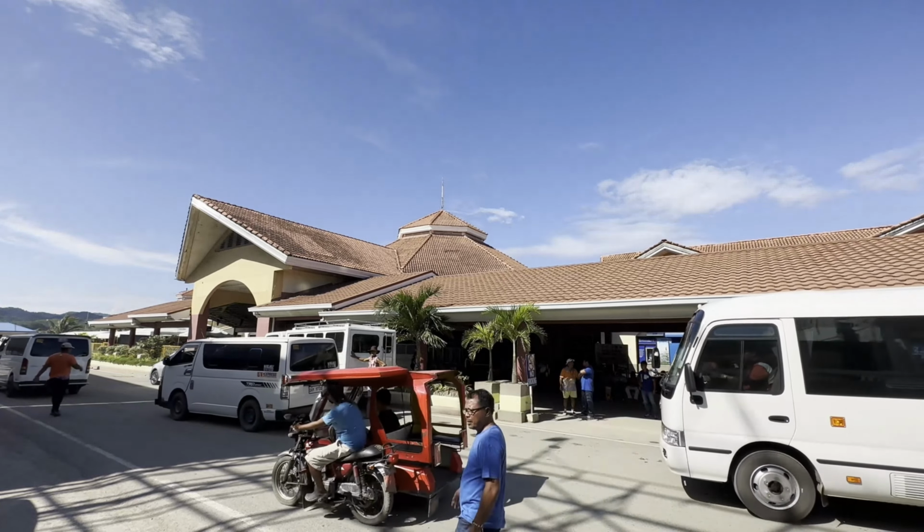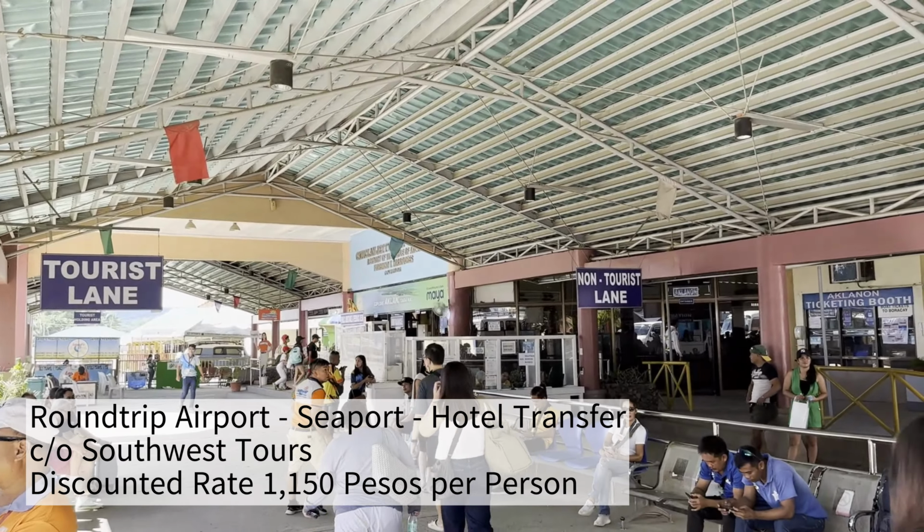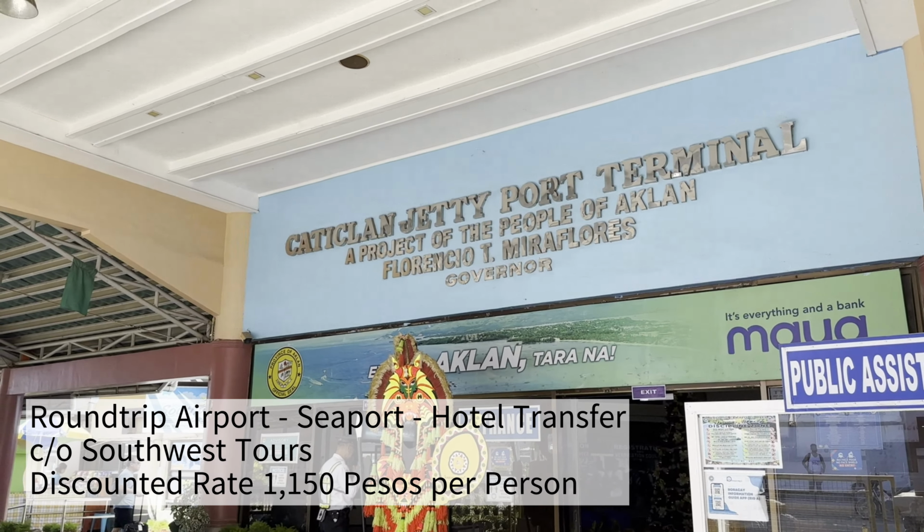We got our discounted round trip, airport, seaport, and hotel transfer rate during Travel Mart last September.